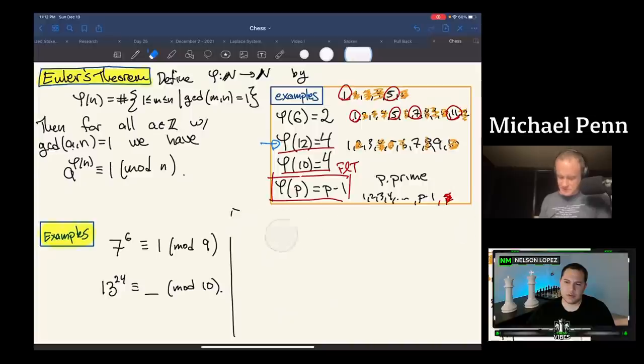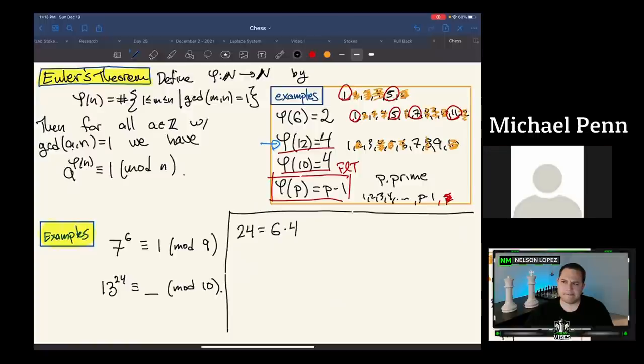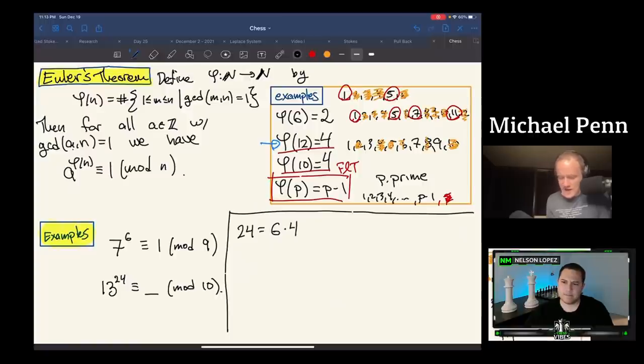So this 13 to the 24 seems a little bit trickier, but let's notice this. 24 is equal to 6 times 4. You would agree to that, right? And you might say, well, why did we factor it as 6 times 4? Well, it was important to factor it as 4 because 4 is equal to phi of 10. And you might say, well, why are we interested in phi of 10? Well, that's because we're working mod 10 over here. So since we're reducing mod 10, it's going to be helpful to express things in terms of phi of 10, which happens to be 4.